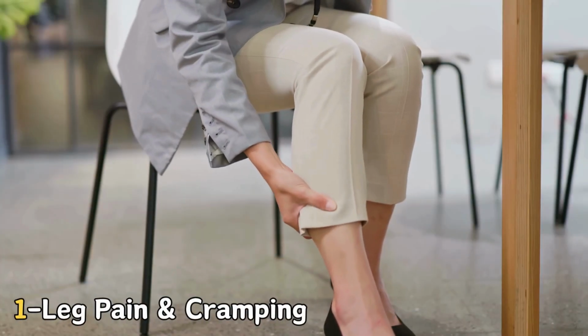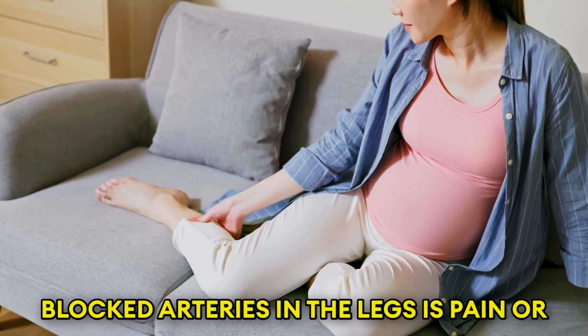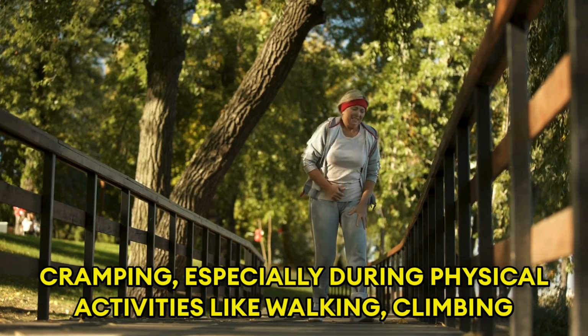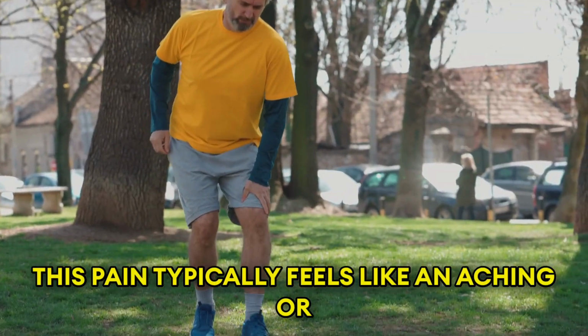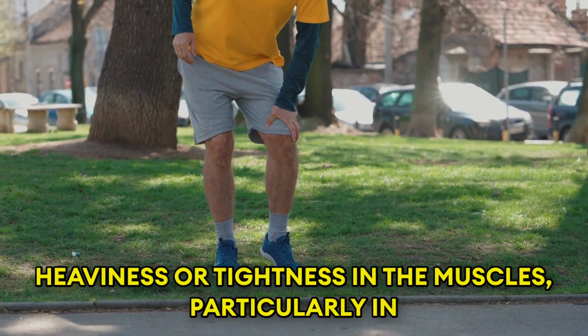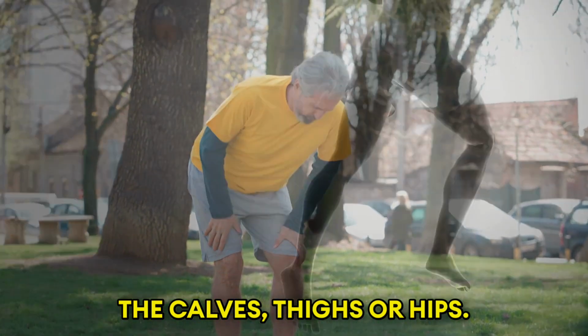Number 1. Leg pain and cramping. One of the most common warning signs of blocked arteries in the legs is pain or cramping, especially during physical activities like walking, climbing stairs, or even standing for long periods. This pain typically feels like an aching or cramping sensation and is often described as a heaviness or tightness in the muscles, particularly in the calves, thighs, or hips.